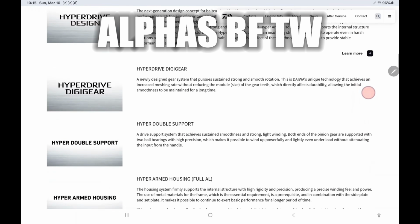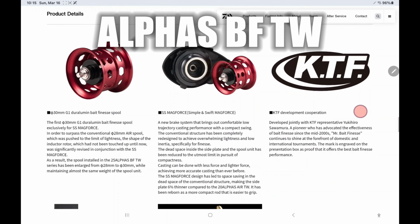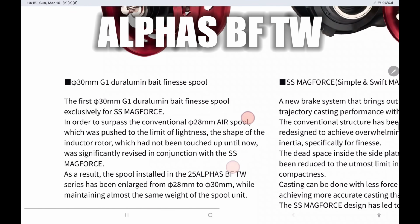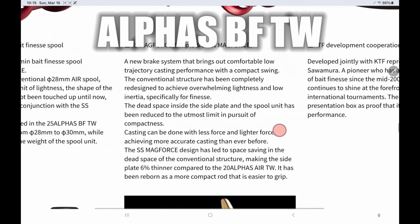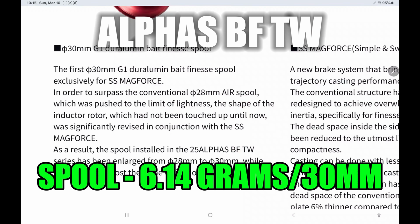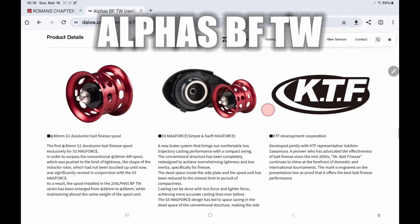Now I do own this reel, and it is a very significant reel in Daiwa's Bait Finesse history, because with this reel, Daiwa made two very needed changes that caused their previous reels to suffer versus the competition. Now, the first change is the use of the new less restrictive SS MagForce braking system that's also found in the SS Air TW. And change 2 is, while the spool weight remains about the same as the Alphas Air, coming in at about 6.14 grams, they gave it a much needed bump up in size from 28 millimeters to 30 millimeters. So both of these changes are designed to improve where the old reel suffered, which was casting distance.